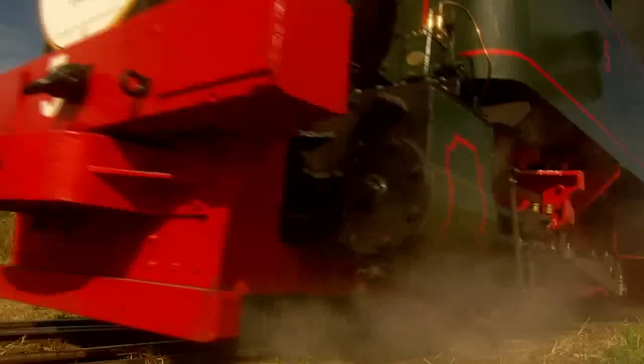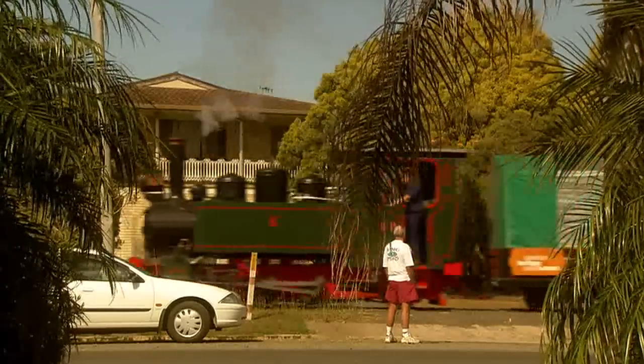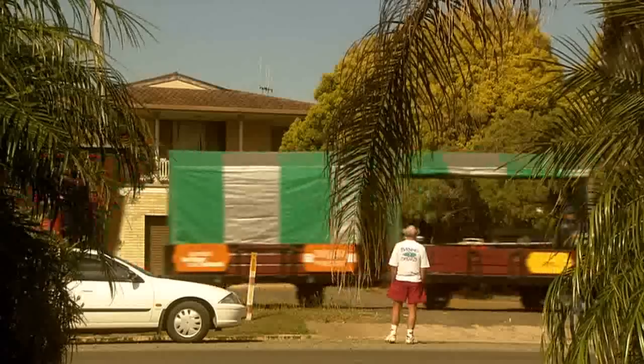Her health restored, the old-timer heads north again, out through suburbs that were bush and open fields when she first rolled out of the factory.